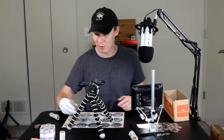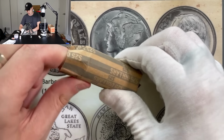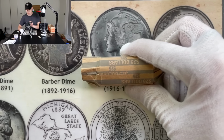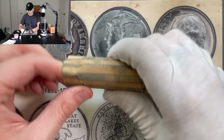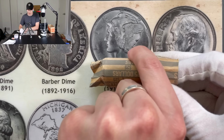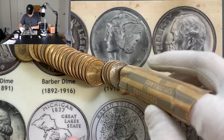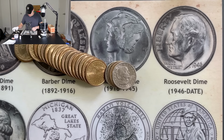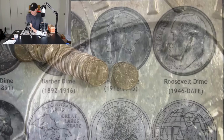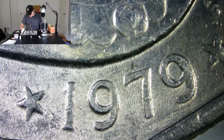We do have one more roll from that bank, but I think this one's just going to be kind of regular. I don't see anything. You can see we got a President's dollar on that end, so we'll open it up here and see if anything comes out, though. If we can get the thing open. All right, here we go. Let's see what we got. Yeah, it just kind of looks like the other rolls, so we'll check it here. Got a 79 P. May as well throw it up under the scope. See if we can get one there. Nope, that one's not the wide rim.